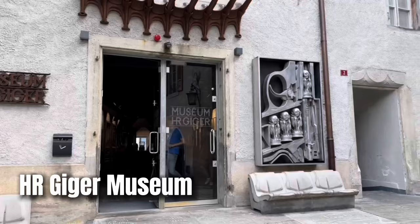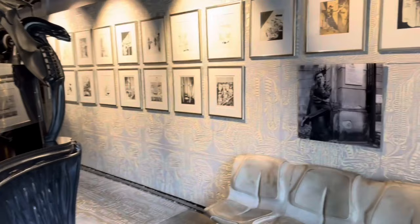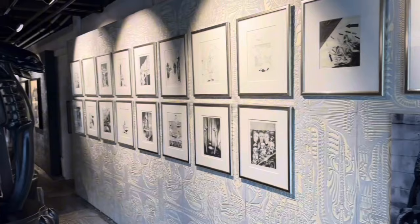But Gruyères has more to offer than just its medieval charm. Venture into the surreal and extraordinary at the H.R. Giger Museum. Our adventure takes an unexpected turn as we visit the H.R. Giger Museum, a realm of art and imagination.